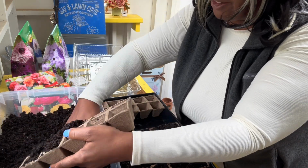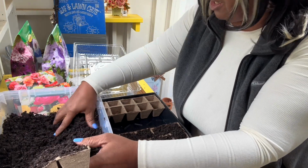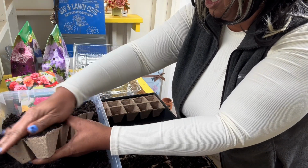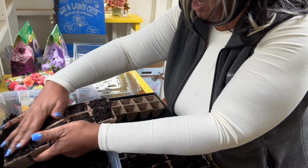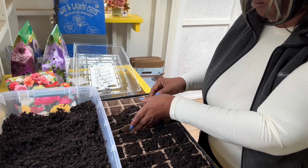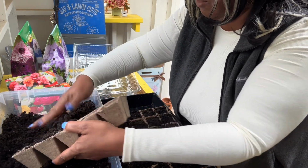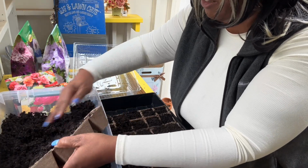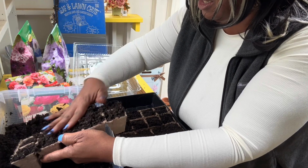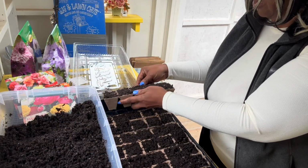But one thing that I forgot to do is, I had seen somebody, even with the potting soil, filter it out so you don't end up having any type of pieces that'll keep the seeds from busting through. But this was some good soil, and I don't see a lot of big pieces in here that would end up impacting the seeds coming up.